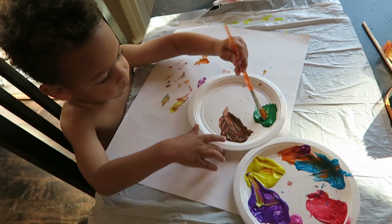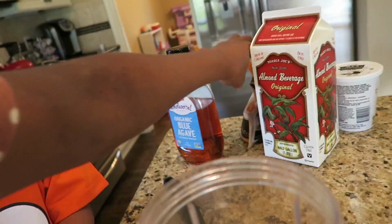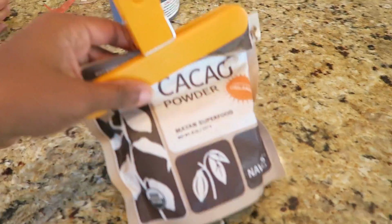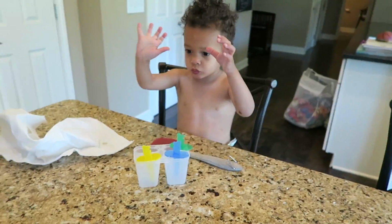Green. Green, good job. Okay, so we decided we want to make some chocolate popsicles with our little popsicle maker. So Audrey's going to start out by peeling our banana. We don't really have a recipe, so I'm just kind of winging it. Kind of like the frozen homemade ice cream I made the other day that was really good. To make it chocolate, we're going to use our cacao powder. And we're going to blend everything together with the banana, some agave, a little bit of my coconut milk yogurt. And Kylan just wants a banana.